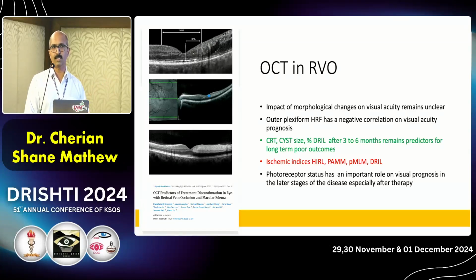But anyway, in the start of the talk, I said it's a tandoori. So prognostic biomarkers have got little role here, but there are some biomarkers. Initially you do an OCT, you need to know whether there's macular edema or not, you start treating. But how to prognosticate, how to follow up, you repeat an OCT around 3 to 4 months after you give injections. And then when you see that there is a residual central retinal thickness, if there is an increase in cyst size or percentage of DRIL, then you know that this patient is not going to do well. And also ischemic indices such as hyperreflective inner retinal layers, PAMM or DRIL, these are all poor prognostic biomarkers, and these are the patients we may stop injecting at that point and then probably re-inject only if the visual acuity is decreasing further because of edema.